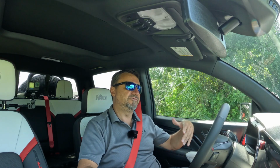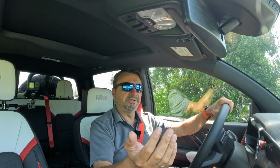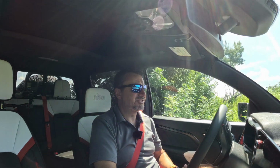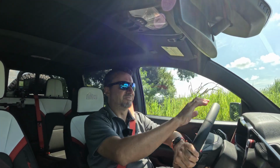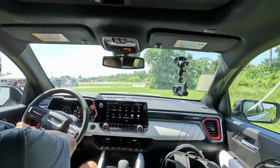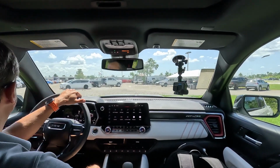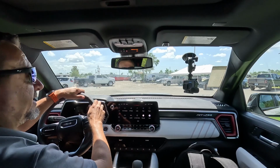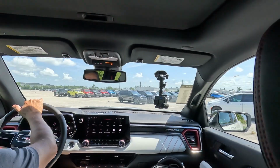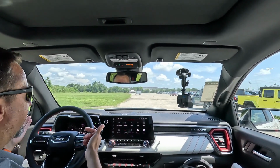The off-road vehicles are going to be crazy money. The top-of-the-line Jeep Wranglers are in the 60s and 70s, which is insane. I'm going to drive this vehicle right here on this lawn, in this grass, and we're going to see how that handles in this gravel lot. I'm going to do some on-the-road acceleration in just a little bit. Let's see how this vehicle handles first in this parking lot, including how it turns, because that's important.